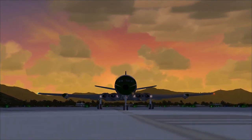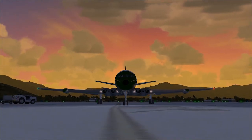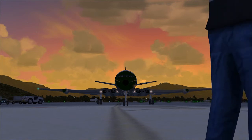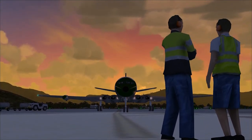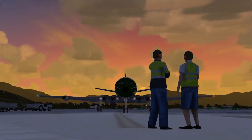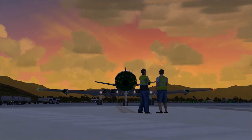So there we go. Well, folks, as we've now landed back at Cairns International Airport after my rather poor landing, I do apologise for that, folks. I guess it's time for a final wrap up as I park here at the ramp.